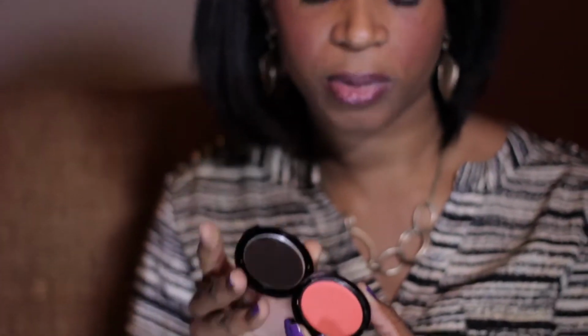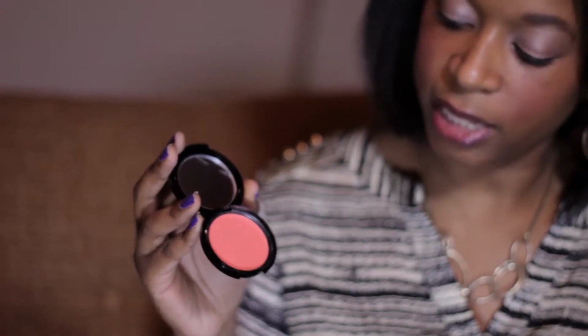It is from Makeup Forever. This is their HD blush. They just released this, so it's very new. And this also is a cream blush. This one is in the color 410. It's pretty pink. I like it because I don't have anything this pink as far as the blush is concerned. So I'm excited to try this one out.